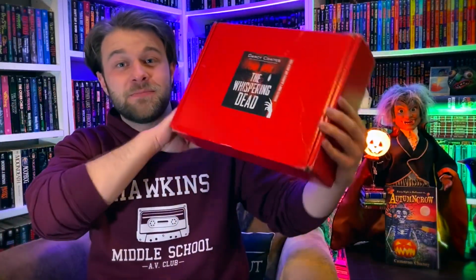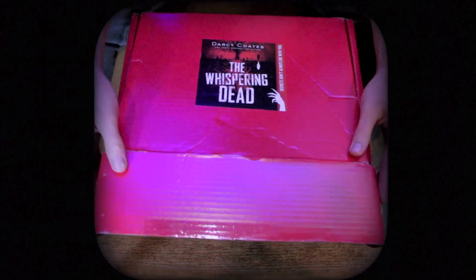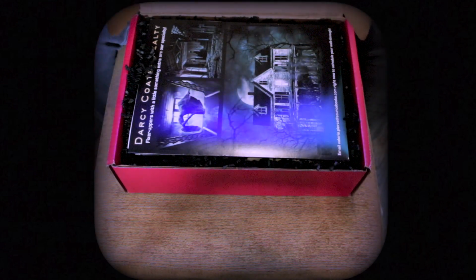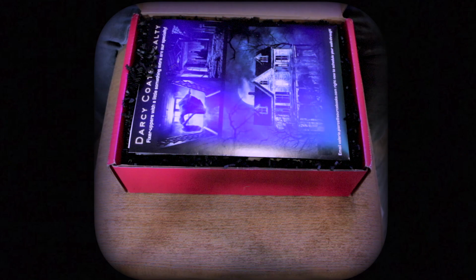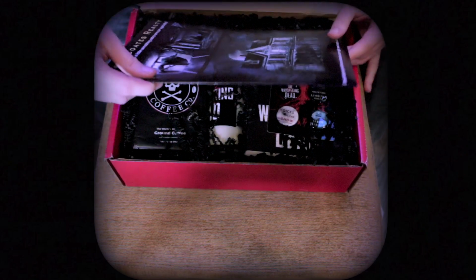Next up, I have this big, giant, bulky promotional box for the latest Darcy Coates book. Darcy Coates is an author who writes a lot of gothic, spooky, haunted house stories, and this is going to be the first book in her newest series. The book is called The Whispering Dead. All right, so let's break in. This was very nicely sent to me by Sourcebooks, the publisher, and wow, this is really cool.